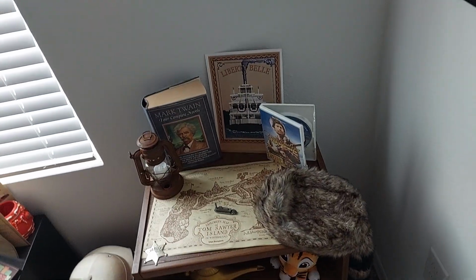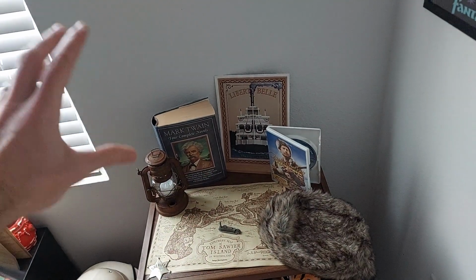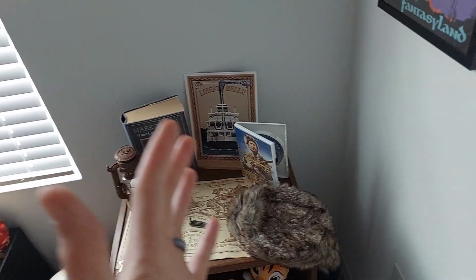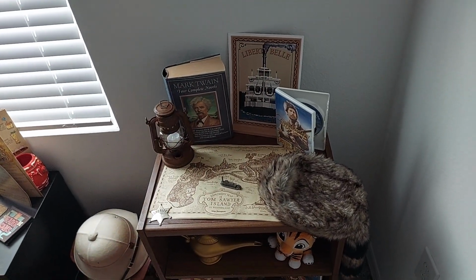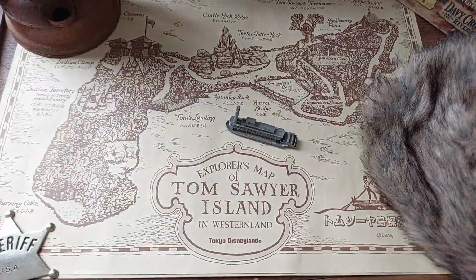If we come along further, in an ideal world, I would have another hallway or room that is more Frontierland Liberty Square themed that I would call Frontier Hall. But for now, I don't have that space. Maybe one day, but for now, we have that little section here in the Kungaloosh Cove, kind of represented by the map of Tom Sawyer Island in Tokyo.